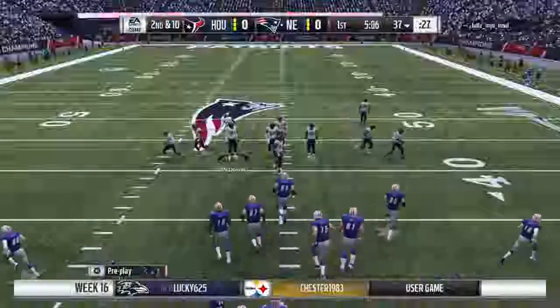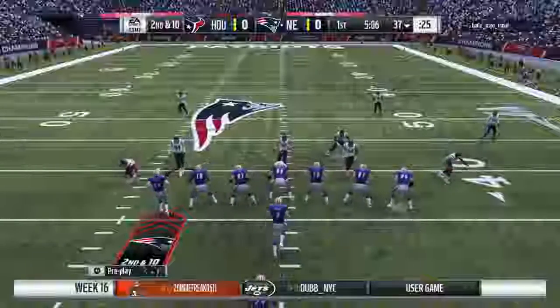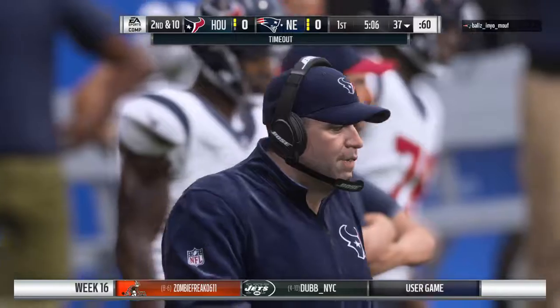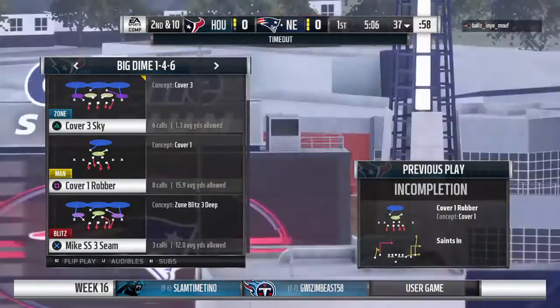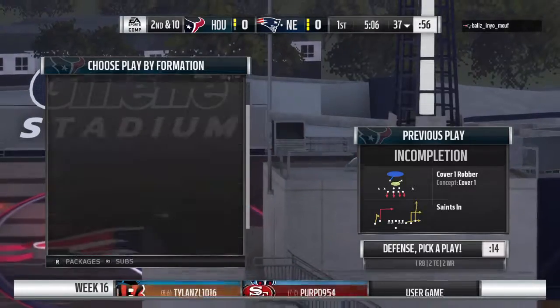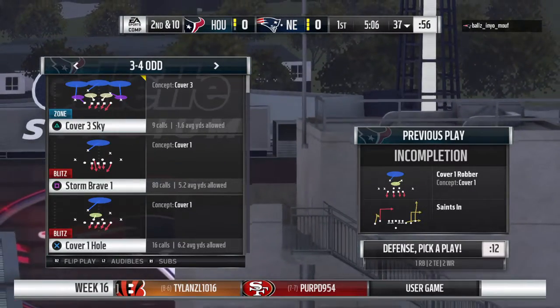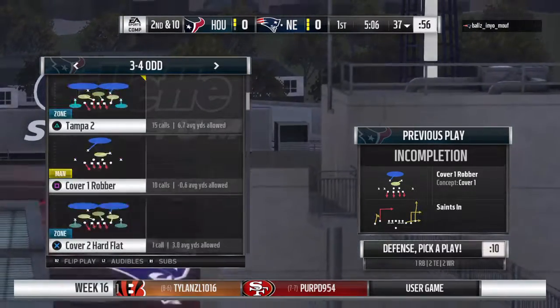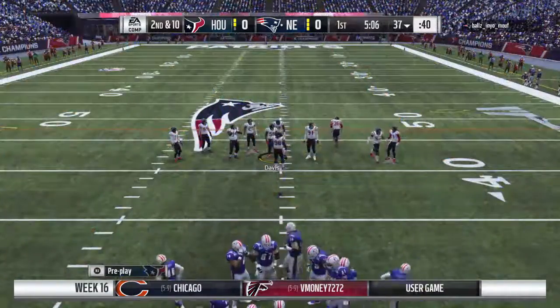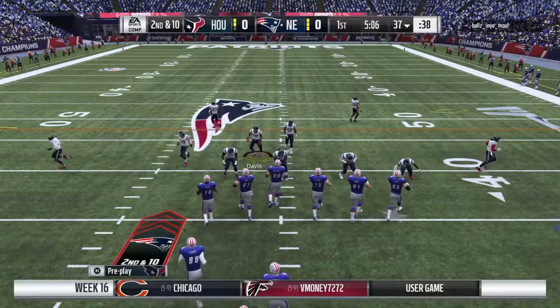Line of scrimmage, again the 37 as they line up 2nd and 10. And now the Texans are going to stop it as they signal for a timeout. They'll have 2 remaining as we step aside here in this first quarter. After the incomplete pass, here now is 2nd and 10.